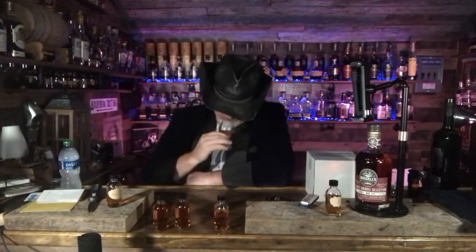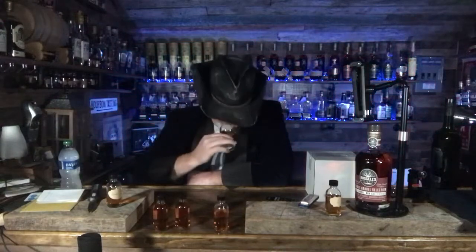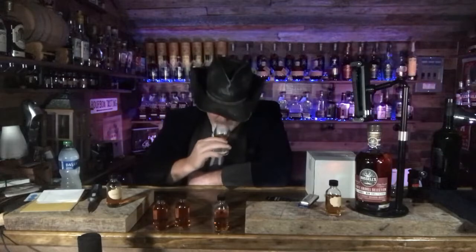So I'm going to say this one here is probably somewhere around 110 proof, just looking at the legs. On the nose, I'm going to say about the same. Zach, why did you put in this glass? Oh, that's what I'm talking about. Ooh, baby. Man, this is at least 6 years, in my opinion. My opinion, which is the guy doing the tasting.